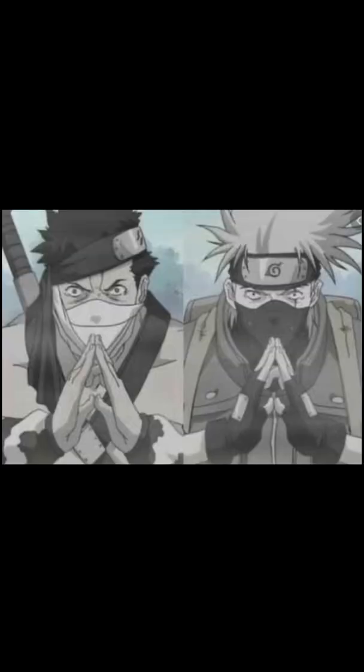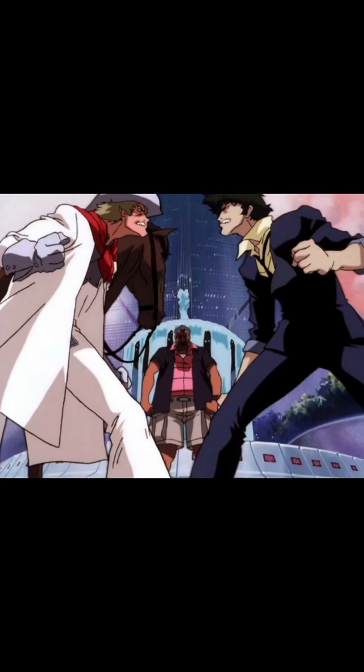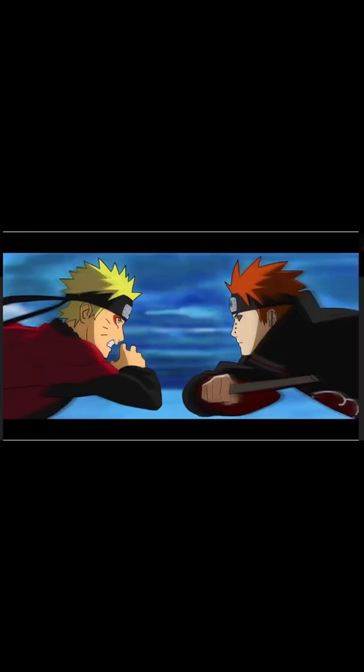In anime, I think mirroring makes for epic battles and compelling interactions. Some better examples of mirroring that you can see in anime are Kakashi vs. Zabuza, Spike vs. Andy, and Naruto vs. Pain.